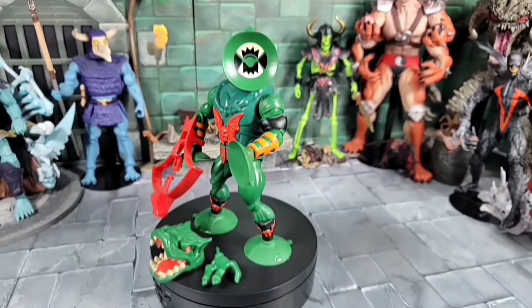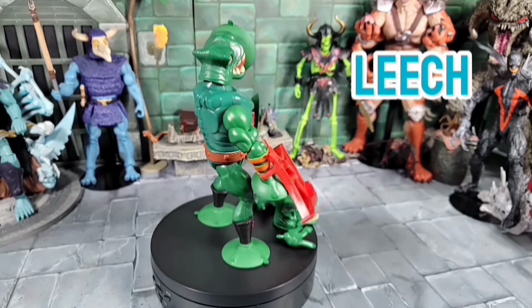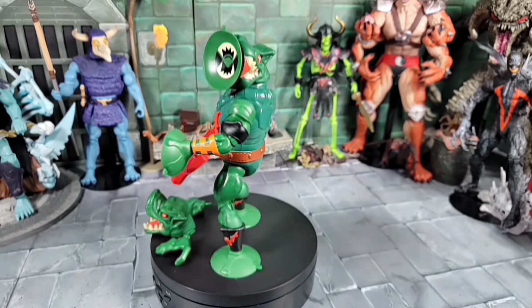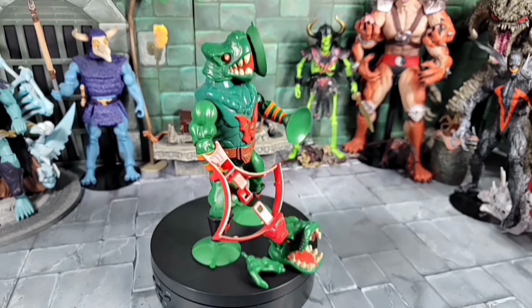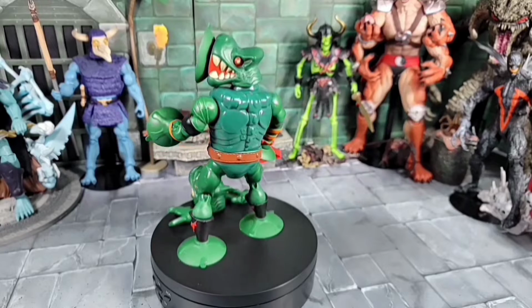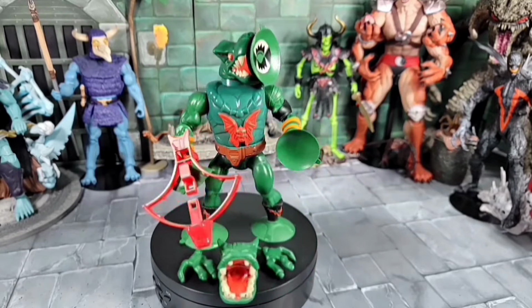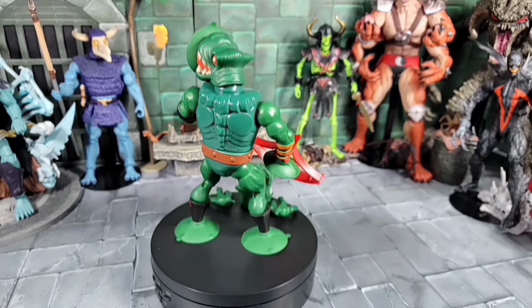So next up at number 6, we have the Masters of the Universe Origins Leech, part of the Evil Horde faction. Yeah, I mean, the Evil Horde were one of the coolest factions to come out at the time when I was a kid. Never mind the classics, and now we have them in the Origins for the most part. We have the main villains now, like Hordak, the Horde Troopers, Grizzlord, now Leech. I'd love to see a Modulok. That would be cool. Hopefully we'll get one.